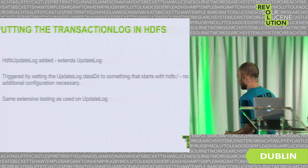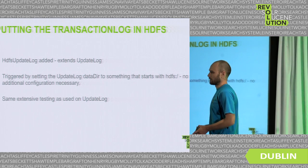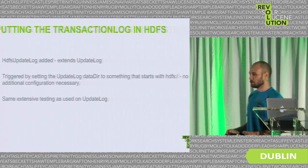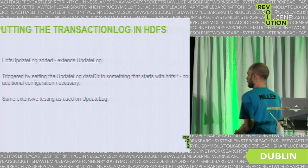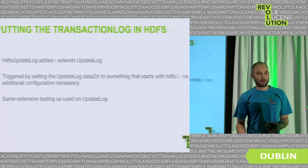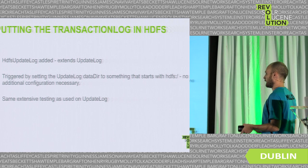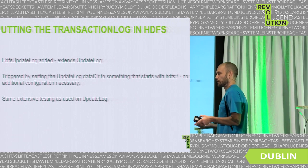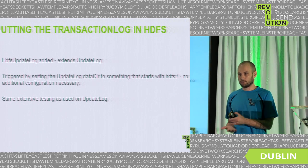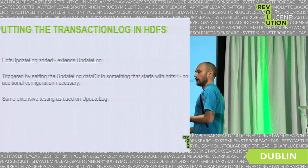So that put the index into HDFS, but it left a key component still writing to the local file system. That's the new transaction log. We added a transaction log to Solr for Solr Cloud to handle recovery scenarios mainly. It's also good for durability in the single node case. Previously, in the single node case, if you lost power to your Solr node, you wouldn't end up with a corrupt index because Lucene promises you won't end up with a corrupt index, but you could lose data. We added the transaction log so that if you turn that on, you're not going to lose data.